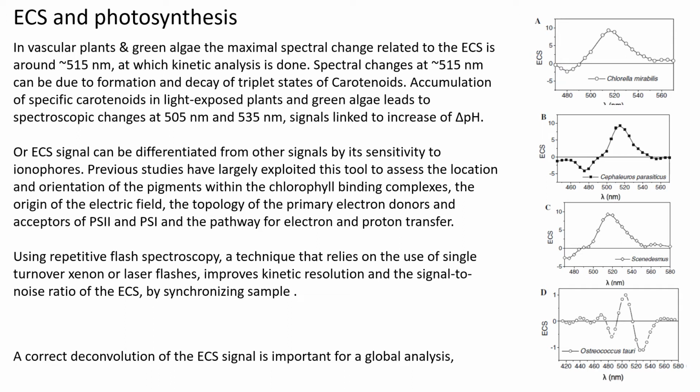Accumulation of specific carotenoids in light exposed plants and green algae leads to the spectroscopic changes at 505 nanometer and 535 nanometer. And these spectral changes are linked to the increase in the delta pH. If you remember again, delta pH is an important contributor to the proton motive force that drives the ATP synthesis.